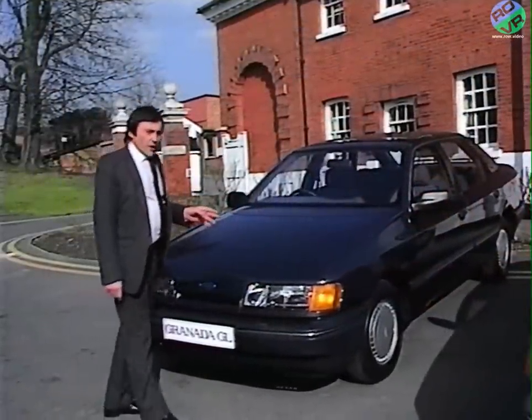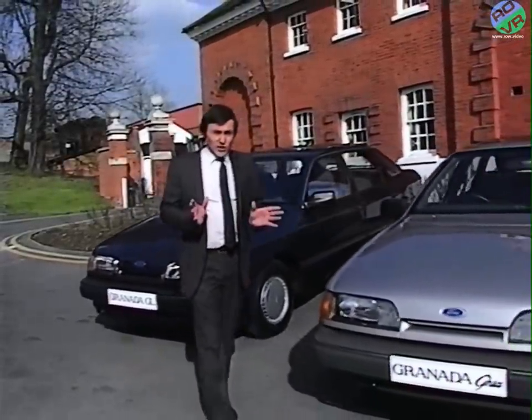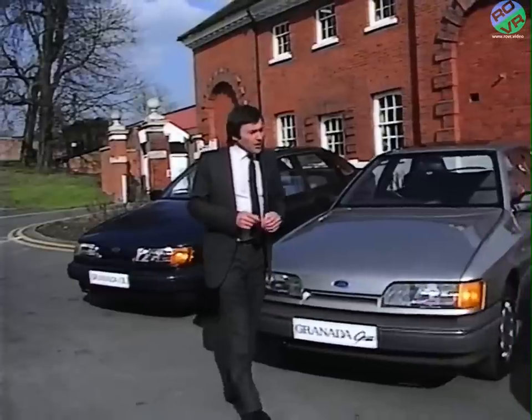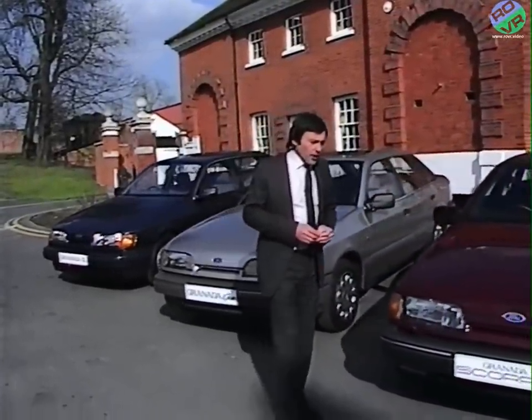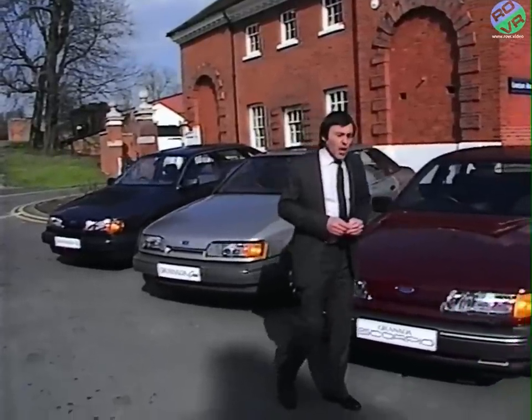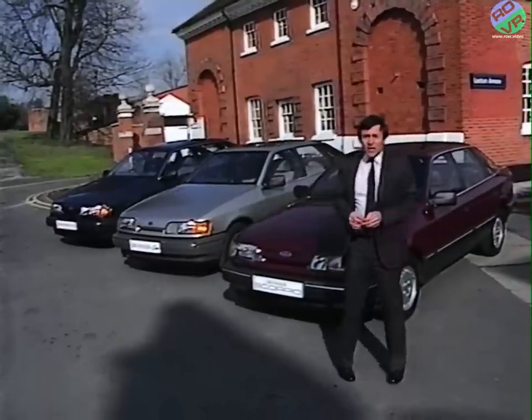But the real story behind this exciting new car is to be found as much in the features that you can't see as the things you can. Because as we go through those features and the model range, I promise you will see unfolding a story not just of excellent design, but of the highest standards of engineering and the closest attention to detail.